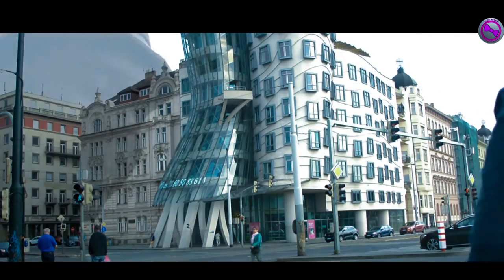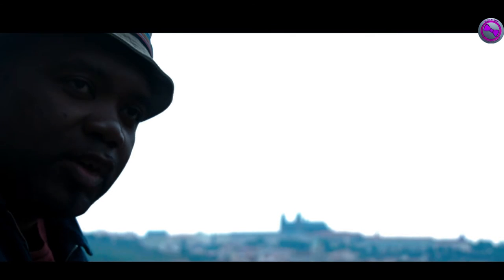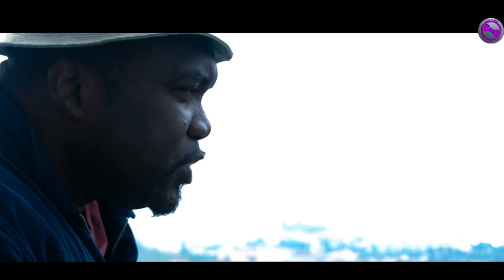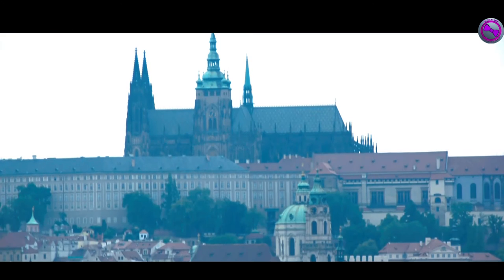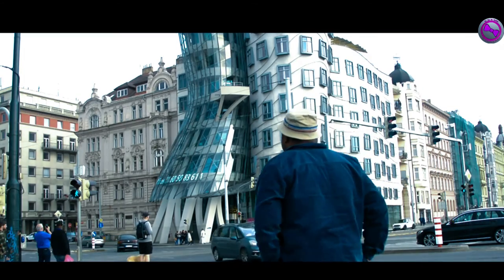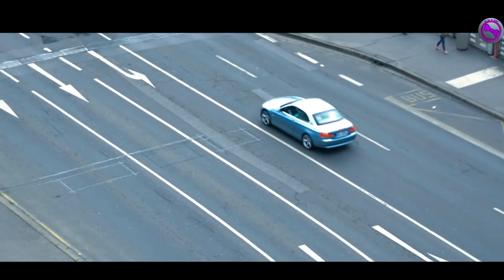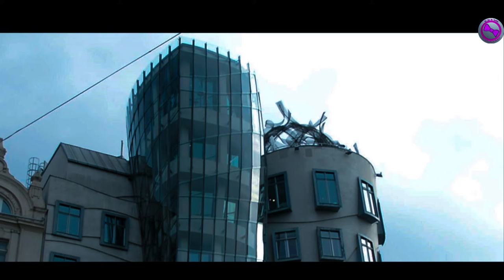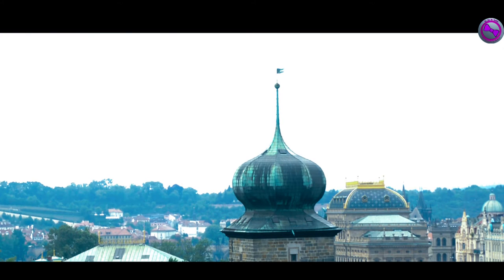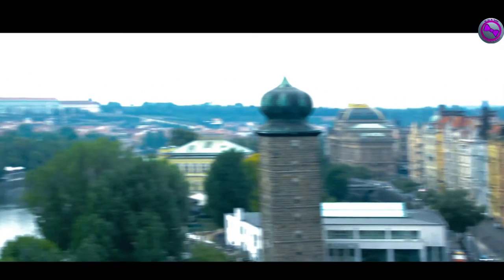This is the top of the Dancing House, and it also offers some great views of the city. And there from far, I can see the St. Vitus Cathedral. You've just been there. The top floor of the Dancing House is the only part of the building open to the public and is home to one of the city's leading restaurants.